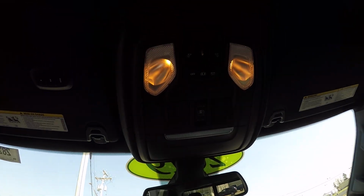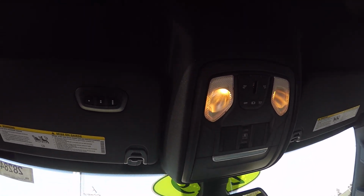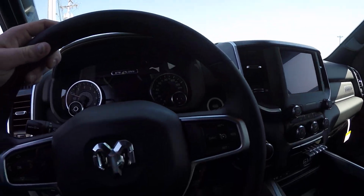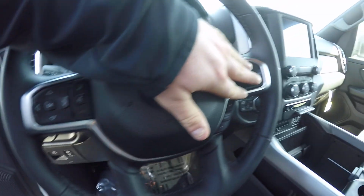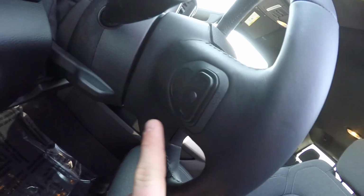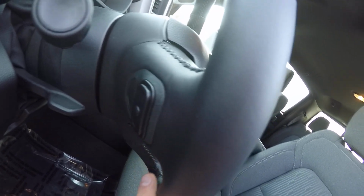It does have a power rear window with garage door opener, 3 options for garage doors. Now we have options here on the steering wheel to change things in your gauge cluster, control your phone, and cruise control. Back side of the steering wheel on each side, there's a button that allows you to do things like presets for radio and volume.